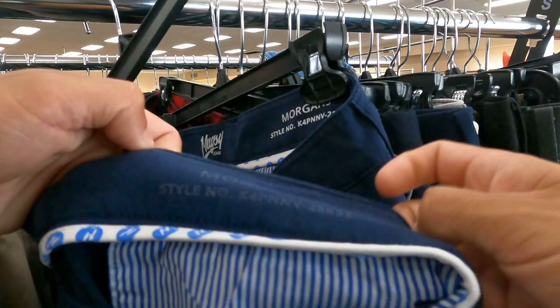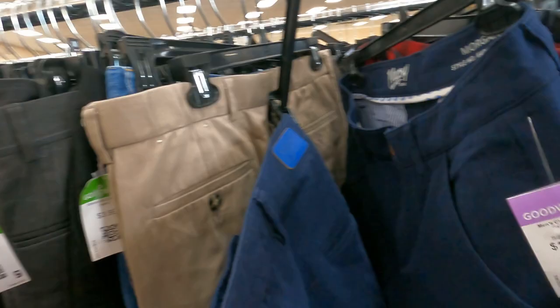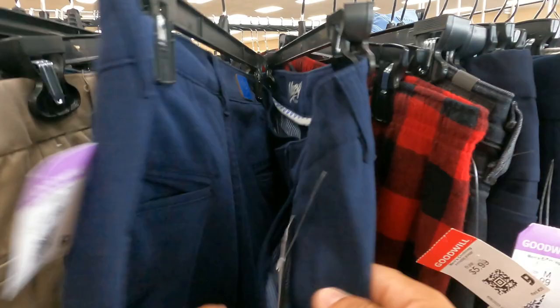The only thing is the size. It's near the style tag, 28 by 32. That is a skinny, tall jean. They're not on special. I'm gonna leave these. The sell-through rate's good, but size 28, it's gonna be a hard sell.